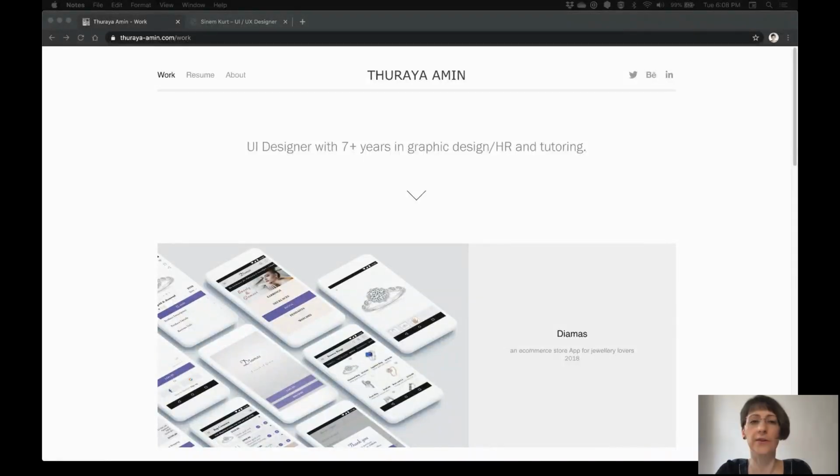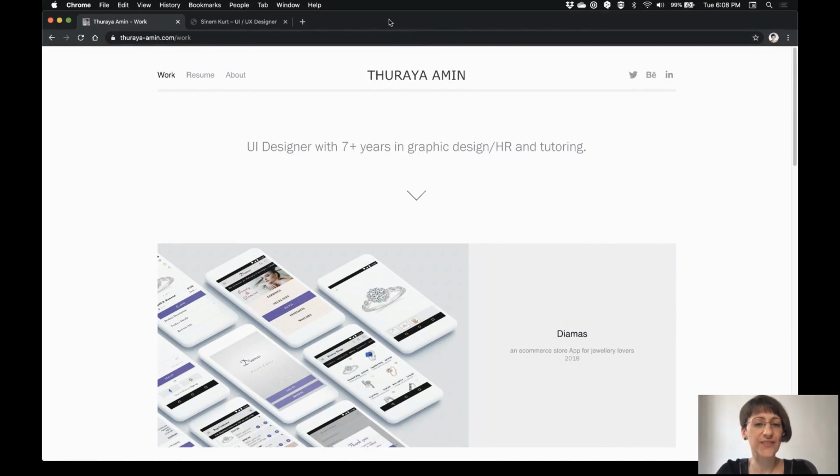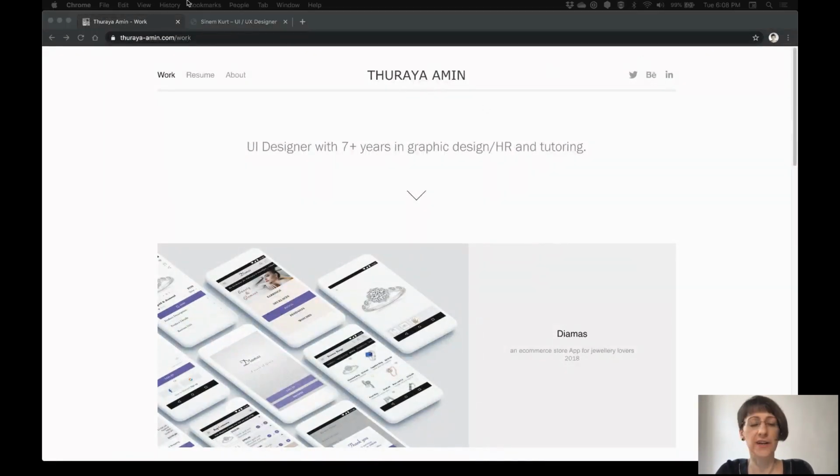I'm not sure you can see my screen because it says that the sharing is on. Okay, now I can see it. Sorry. So yeah, let's move on with the first couple of portfolios that I got from CareerFoundry here.